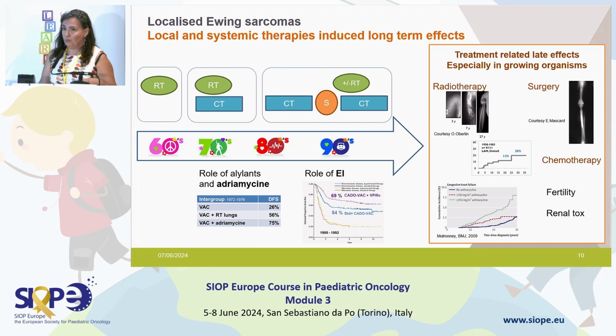What we also discovered by intensifying the treatment is the late effects, because the patients were surviving around 20%, and they are now surviving around 70%. Then by this increase in survival, you discover all the late effects of these therapies. You have here a patient from Odile Oberlin, I don't know if anyone knows Odile Oberlin, but she was my mentor, and she treated this 2-year-old with Ewing sarcoma of the humerus, and as you see, the patient has grown, survived at least up to 27, but the humerus has not.